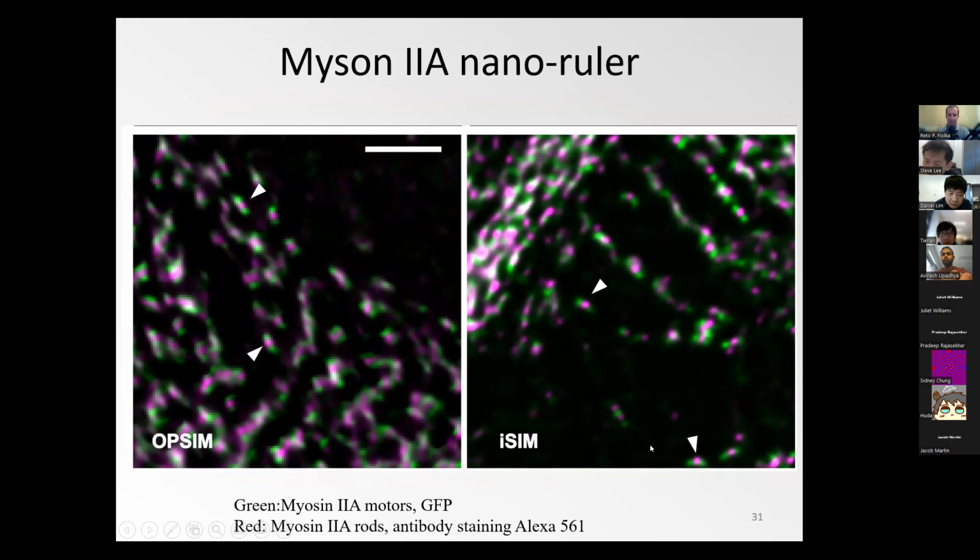This was a sample that you can think of as a nano ruler that you can use. So this is a myosin motor complex with rod and motor domains that happen to form about 150 nanometer spaced structure. And it can just be resolved with the OP-SIM and also with an instant SIM, a structured illumination microscope, you can observe similar structures. So each time there is a rod flanked by two motors, that's essentially an event where we resolve one of these, if you want, myosin nano rulers.